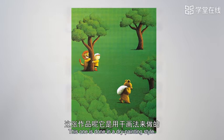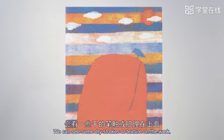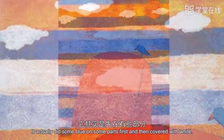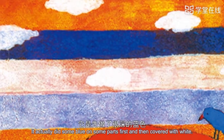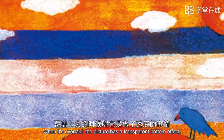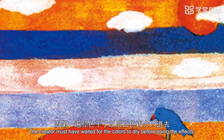This one is done in a dry painting style. We can see some dry strokes or texture on the work. It actually did some blue on some parts first, and then covered with white. When it's overlaid, the picture has a transparent bottom effect. The creator must have waited for the colors to dry before doing the effects.